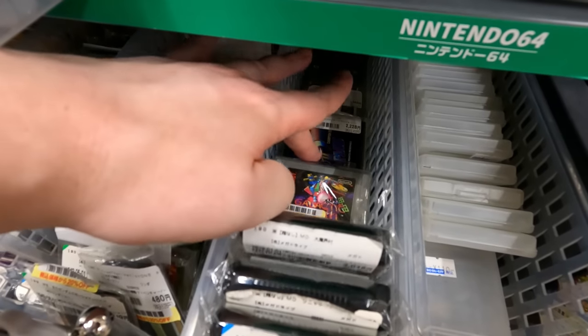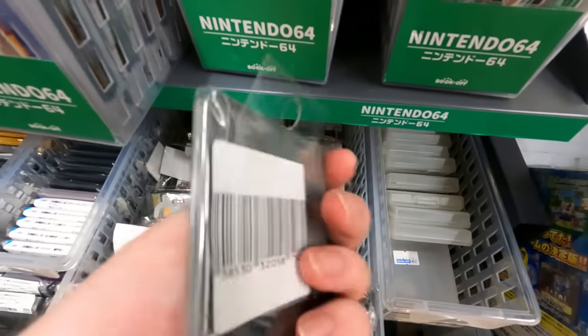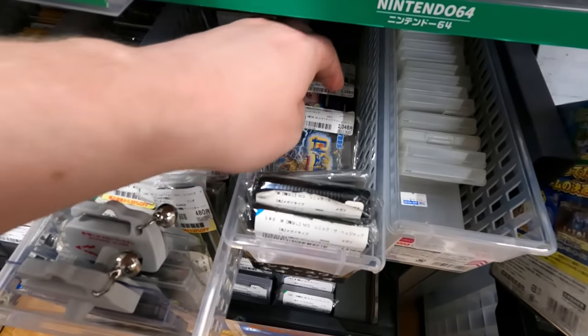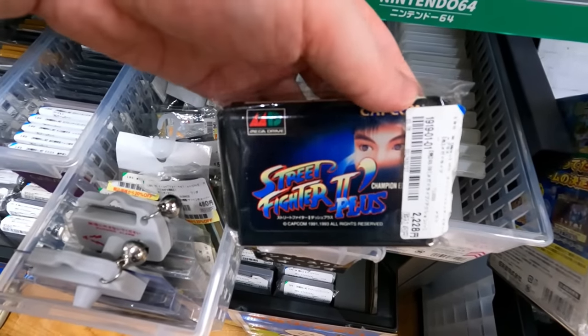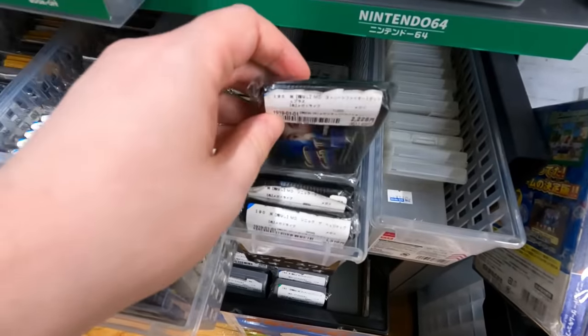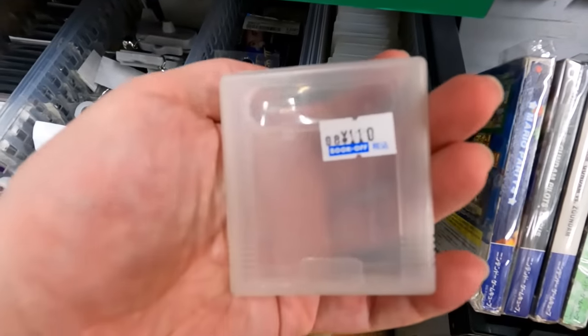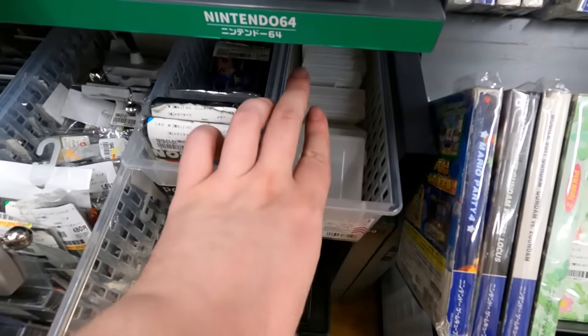We also got Daimakaimura. We've got Street Fighter back there, Champion Edition, and a lone Virtual Boy game. Again, not something I get a lot of requests for. Street Fighter 2 Dash Plus Champion Edition, aka just Turbo, I think. That's about $16 or so. And these little Game Boy game protectors. Thank goodness they had them. You can't ever have too many of those, am I right?